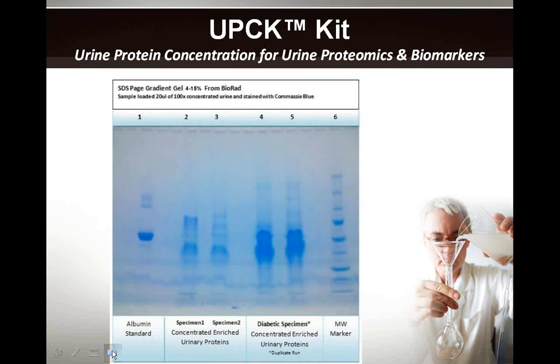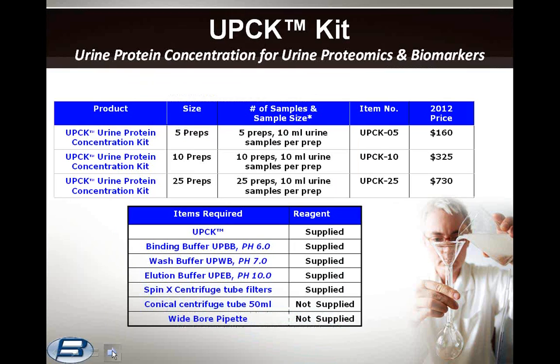Here are SDS-PAGE profiles from the UPCK kit from 3 different samples, lanes 1 and 2 being from normal, presumably without any pathology, lanes 4 and 5 duplicate samples from a diabetic, which often clinically present a much higher protein amount, as can be seen here. The kits are available in 3 sizes with all the necessary buffers and spin filters supplied.